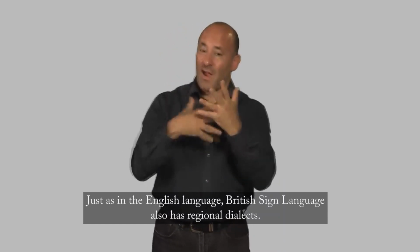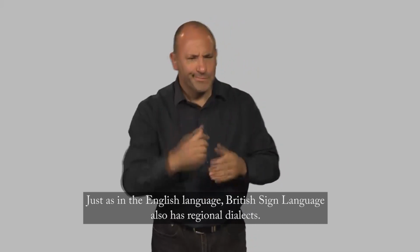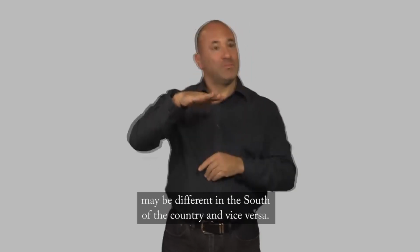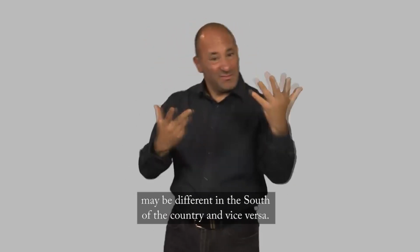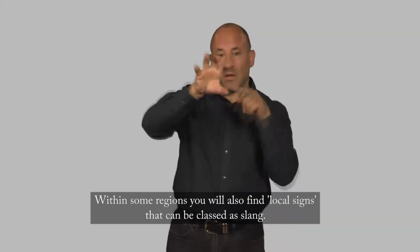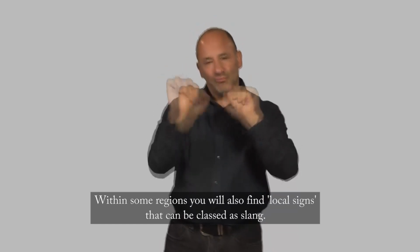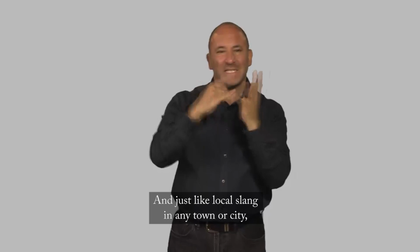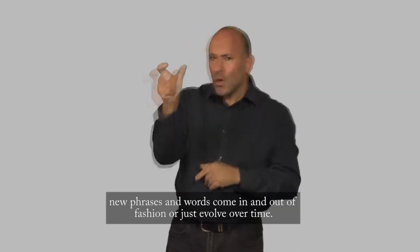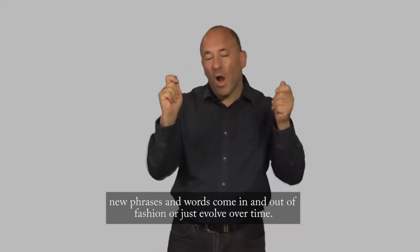Just as in the English language, British Sign Language also has regional dialects. As an example, some signs used in the northern parts of England may be different in the south of the country and vice versa. Within some regions, you will also find local signs that can be classed as slang. And just like local slang in any town or city, new phrases and words come in and out of fashion, or just evolve over time.